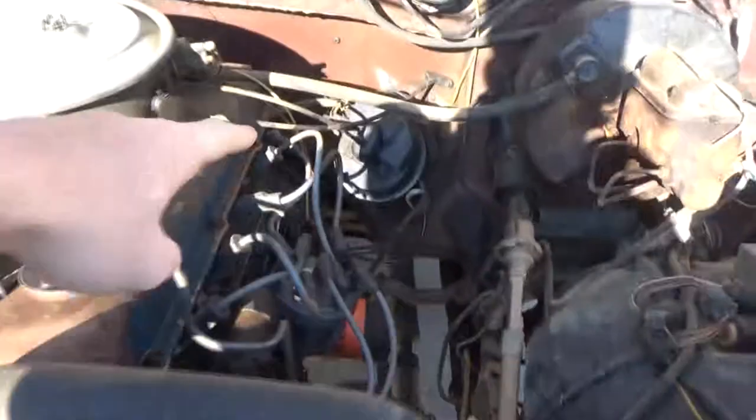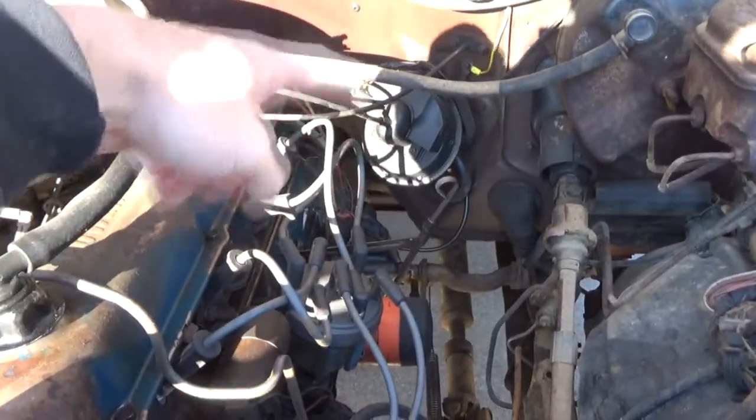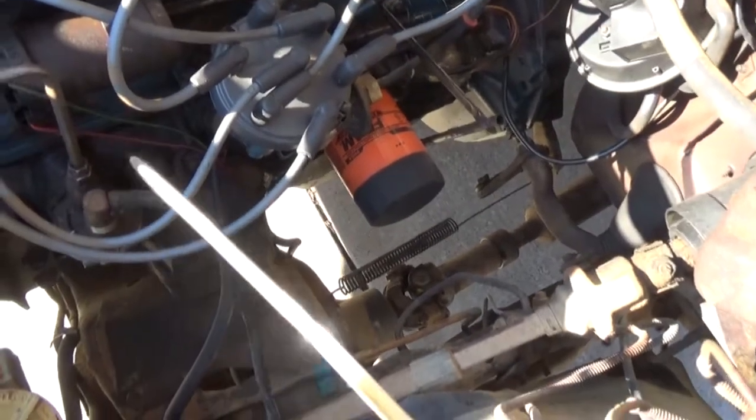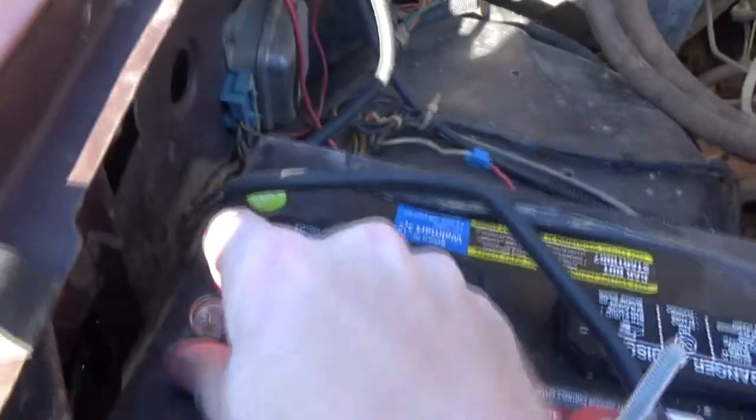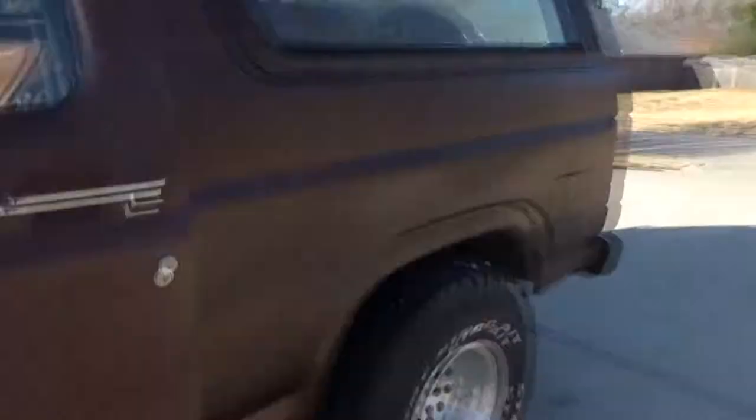Cruise control works. That little doohickey right there. Yep. Does it have oil? I started it and didn't even check. None! That's how we roll. It does have antifreeze in it though. I did check that. Battery cable's not tight. Yep, perfect. That door is always open for some reason. I just keep leaving it open.